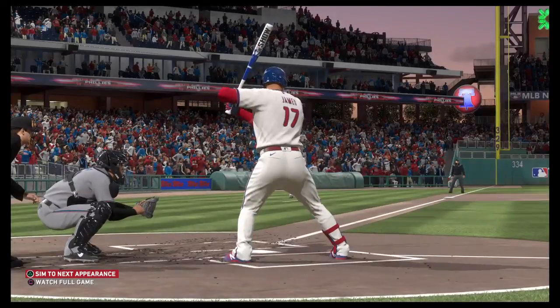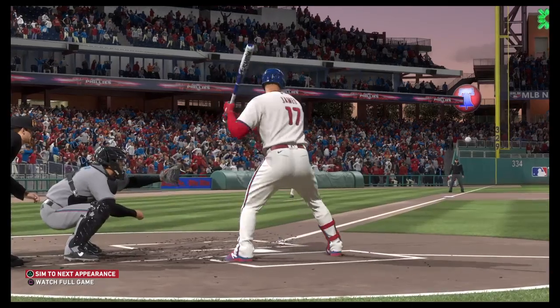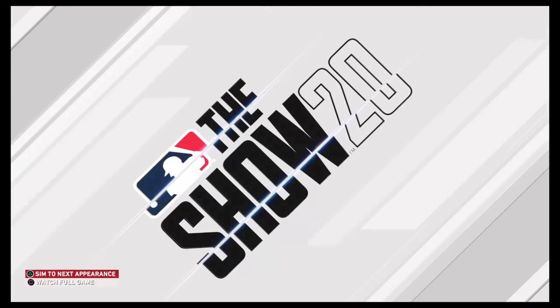No surprise with that swing of the bat. This guy is simply one of the best in the game right now. There's not too many guys.